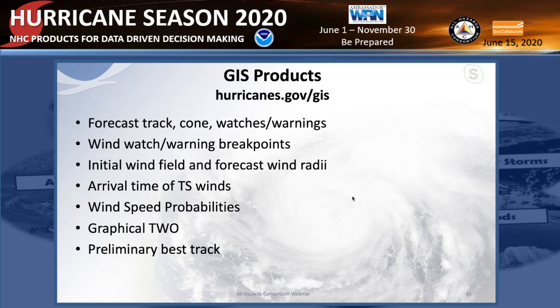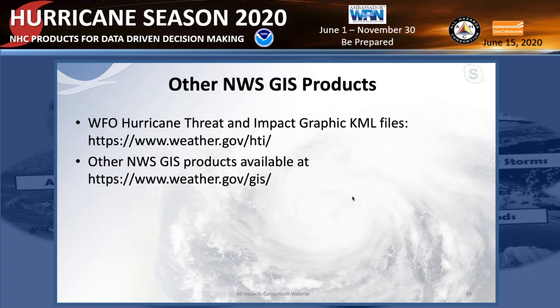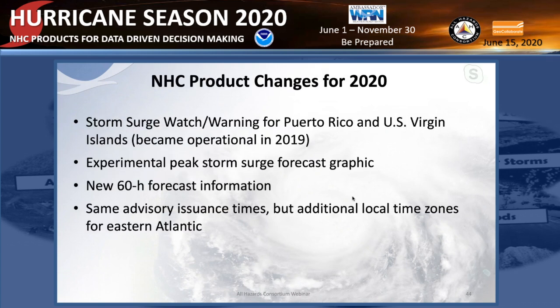In addition, we have a lot of storm surge information. The P-surge output is available, along with the potential storm surge flooding map, that, again, inundation graphic that shows a reasonable worst case scenario at any given location of what people should be planning for, the storm surge watch warning, the communication points that define the storm surge watch warning, and then we also have a GIS RSS data feed and an active KML feed for Google Earth, and that's all on hurricanes.gov/GIS. There are other National Weather Service GIS products available through the weather.gov, and the WFO Hurricane Threat and Impact Graphic KML files are available at weather.gov/HTI, and other Weather Service GIS products are available at weather.gov/GIS.